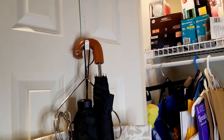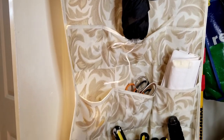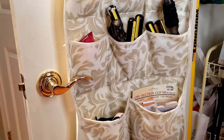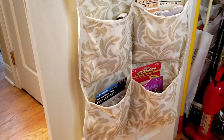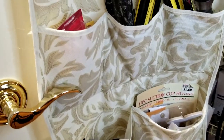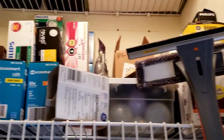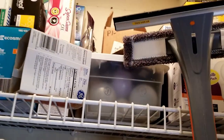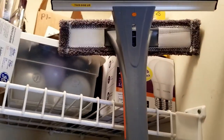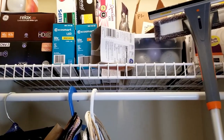I'll start on the door. I left the two umbrellas. I weeded out a lot of stuff from the door caddy. I have a lot of screwdrivers still, but I like different sizes. This is where I keep my felt pads and Velcro ties, things that I could grab for quickly. My scissors are here, things like that. In the closet, I organized the light bulbs the best I could. Now, this thing here is my window cleaner. I need to find a better spot for it. It doesn't belong there, but right now it's staying there.